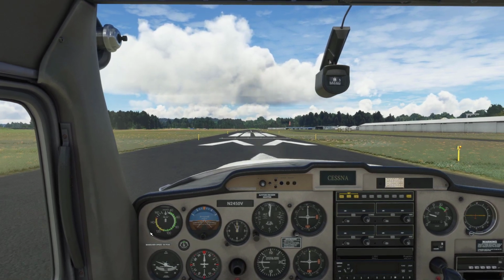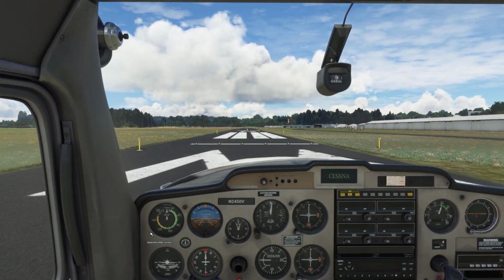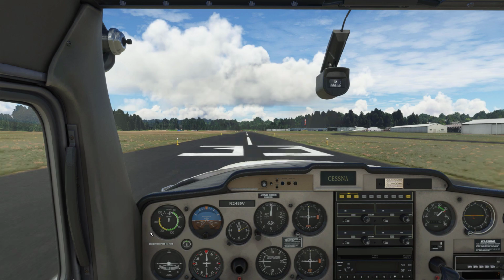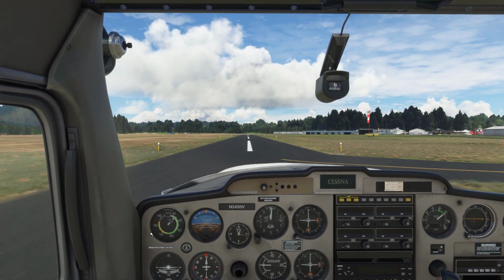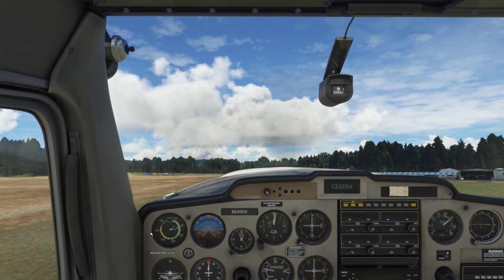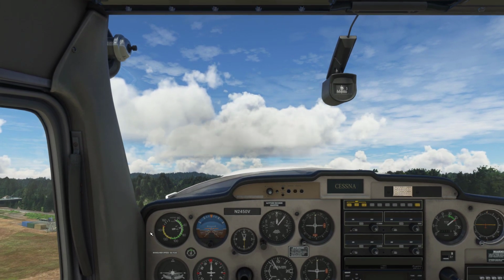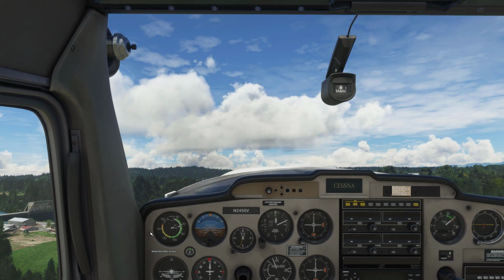Alright, all set to go. Coming in with the power. Airspeed is active. Is 40 knots. Is 50, coming back with a little back pressure on the yoke. Climb out somewhere right around 60 to 70. Holding back pressure on the yoke right now, so I'm dialing in some up trim to relieve that pressure.